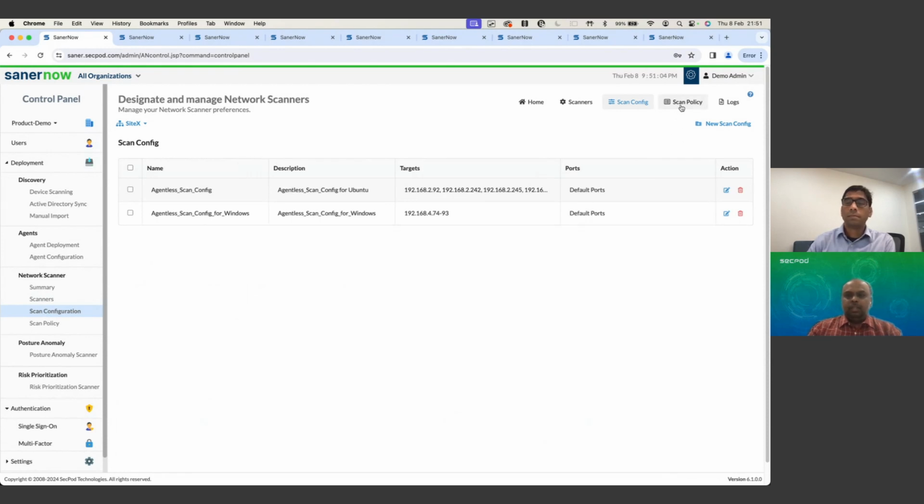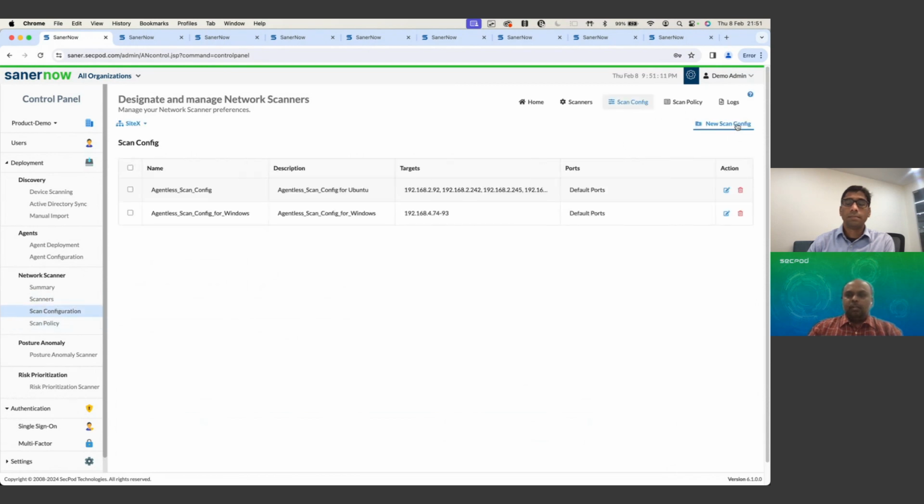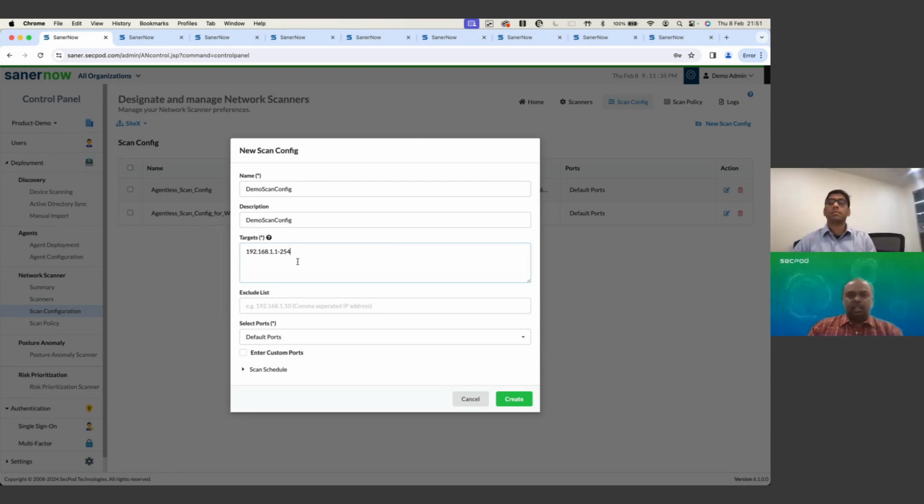One is you need to create a scan policy, the scan config. The scan config will tell you what targets you need to scan, right? For example, let's say we create a scan config here. I can give it in a CIDR format as well. For example, if I want to scan 1.1 to 254, I'll be able to do that.